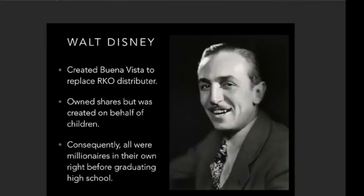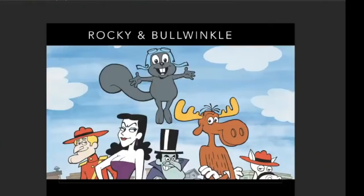I think we've already talked about Disney being a Rosicrucian, and he was really interested in trying to get all this kind of information out into the public. Well, he made Rocky and Bullwinkle, and it doesn't say Walt Disney Productions on it, because he created Buena Vista as a distributor alternative to RKO Pictures. He wanted to get out of Hollywood controlling his picture distribution. So he started this company called Buena Vista Pictures, in the name of his kids while they were still young, and by the time they were 18, they were multimillionaires from running it. The main thing it first produced was Rocky and Bullwinkle.